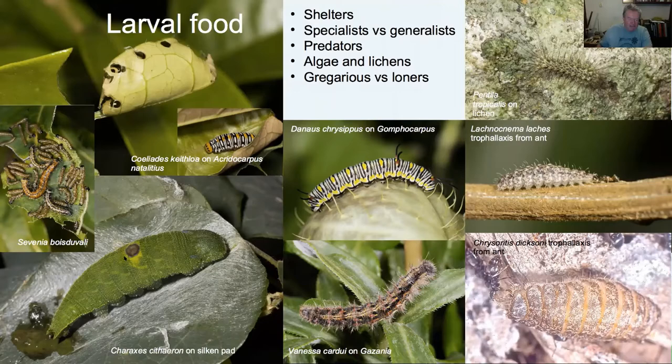Charaxes, the trick is to look for these silken pads. Particularly when it's been raining or it's misty, you'll see these pads, they light up like spider's webs in the wet. Little droplets of water sit on them. And if you look for those, you'll often find the caterpillar sitting there, and you can go and breed it through.